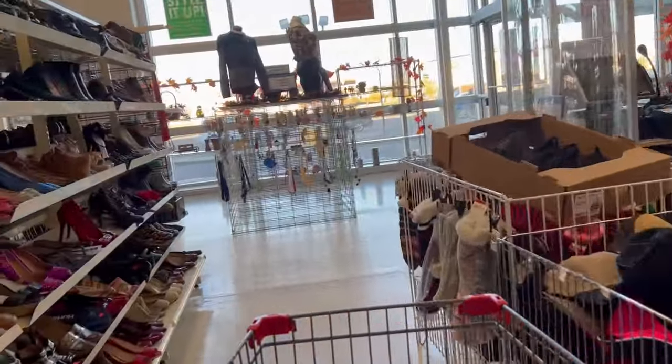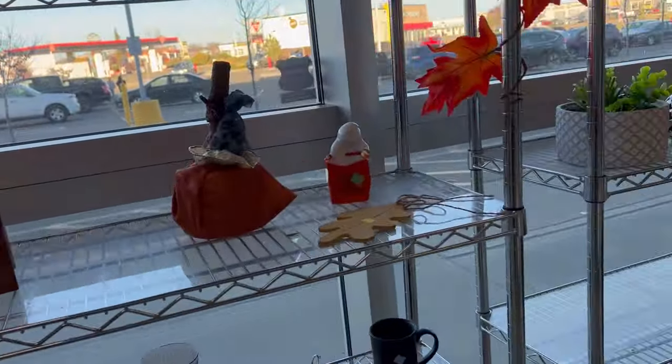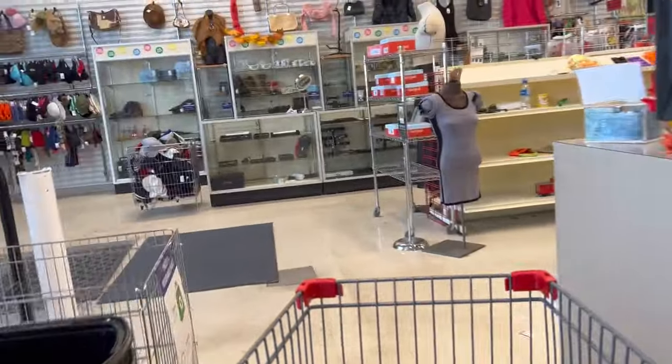Should we check the front window just before we skim out of here? We could. Okay. Anything? Okay, I guess we're out. We tried. We tried. There wasn't anything in the cat.